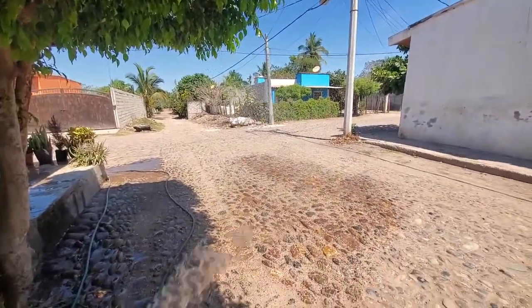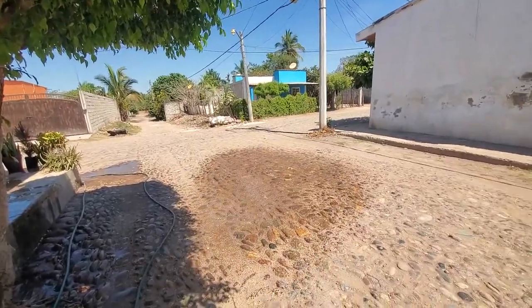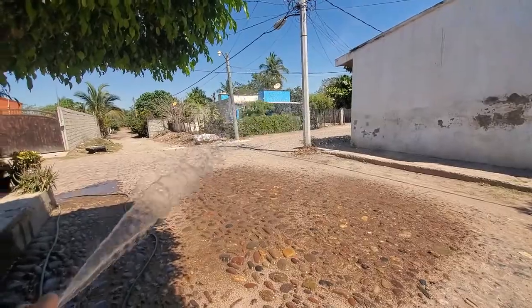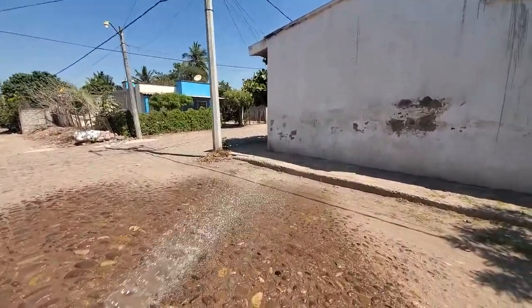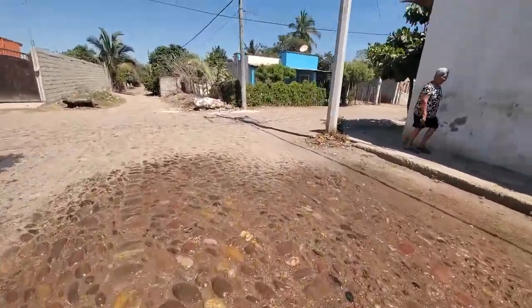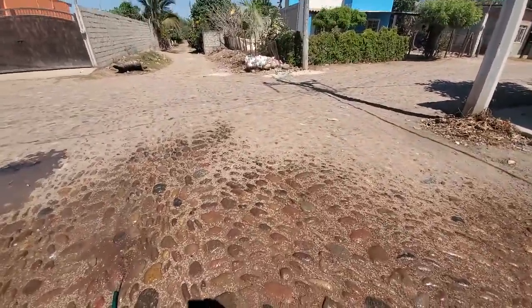And so I start watering, and I have a long ways to go. As soon as I water, though, the dust gets controlled, at least until somebody drives over it a while later. See the dust getting kicked up? Maybe you can see that. Buenos días. No, hasta mañana.